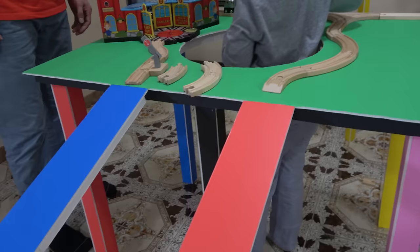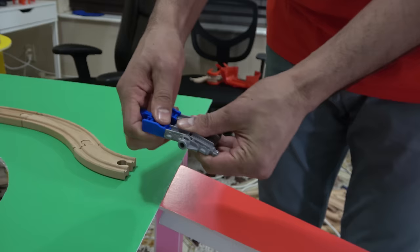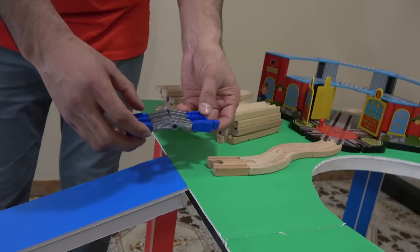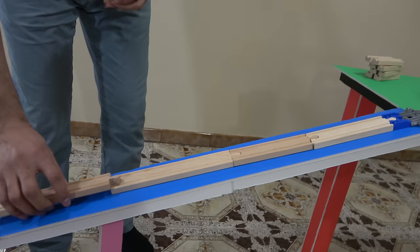We still have these ramps. Long, long ramps. We have this adapter to connect Trackmaster tracks onto the wooden tracks, and that's what we're gonna be using. These are bendable as opposed to the wooden tracks. Then we're adding another adapter to the other ramp, so we're gonna have one side of wooden tracks and one side of Trackmaster tracks.